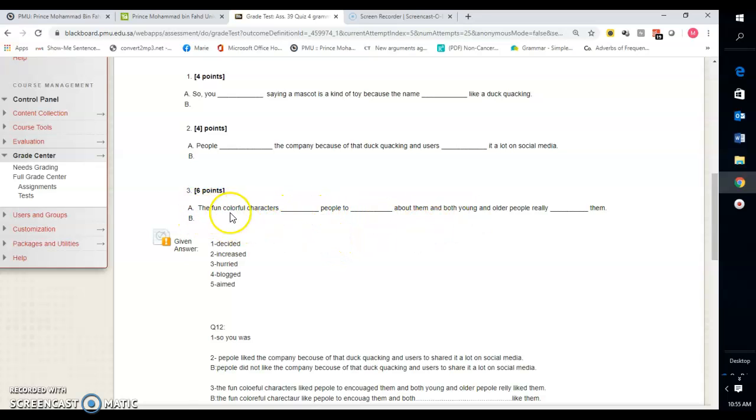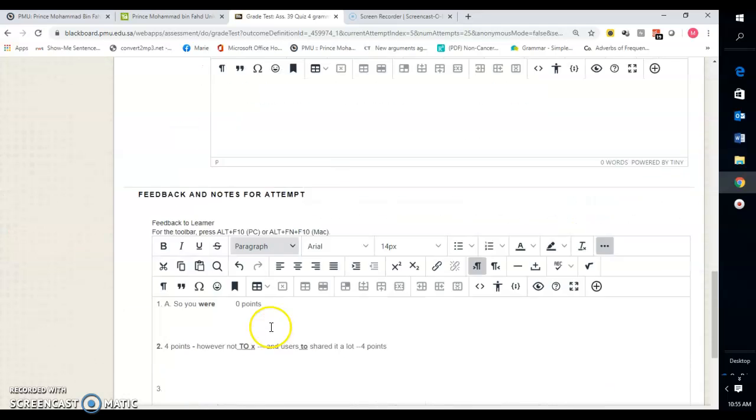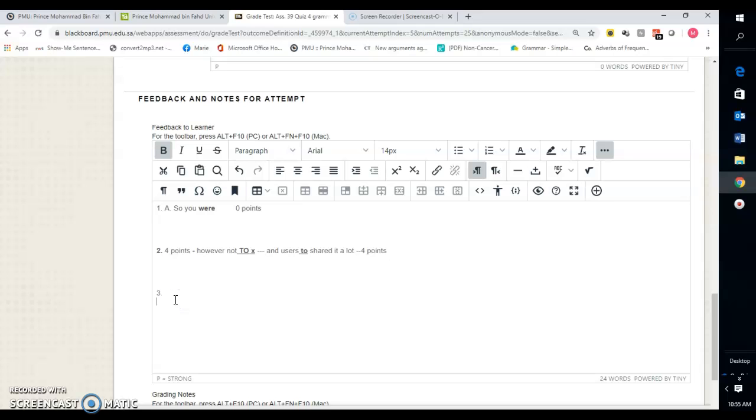So this one is "the fun colourful characters encouraged people to talk about them, and both young and older people really liked them". On the sheet you'll see that. So you need to actually add that, copy paste it from the sheet, and put the answer there. I'm just going to put it here because I haven't got the sheet yet, and that's going to be highlighted.